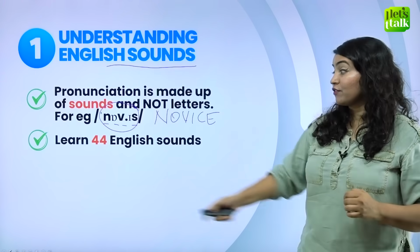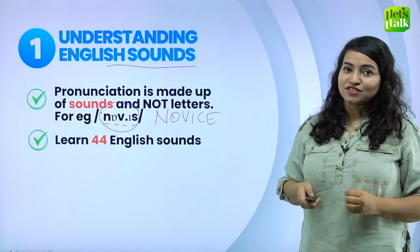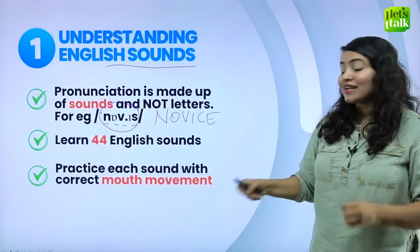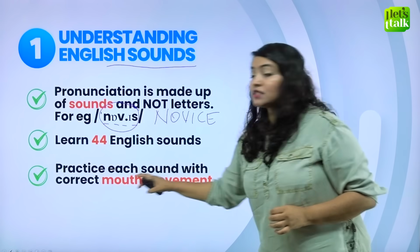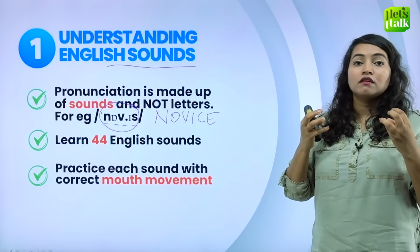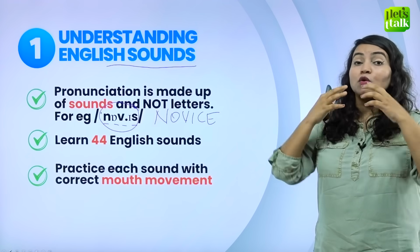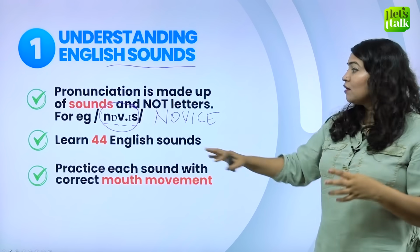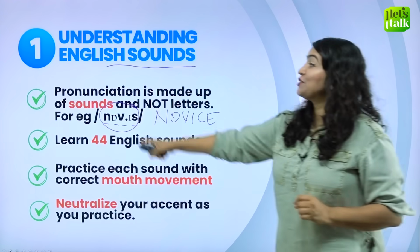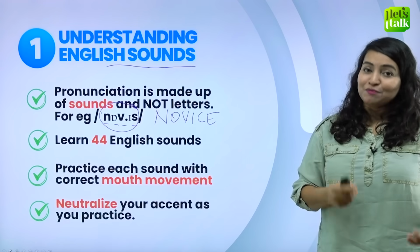And how many sounds do we have? You need to learn 44 English sounds. That's the first step of understanding English sounds. But if you want to learn these 44 English sounds, you must practice each sound with the correct mouth movement. Let me tell you that each sound has a certain way of being said. The way your tongue is shaped inside of your mouth, the way your teeth are positioned in your mouth, all of that differs with each of these 44 sounds. And last of all, if you do all of this, it will neutralize your accent as you continuously practice.